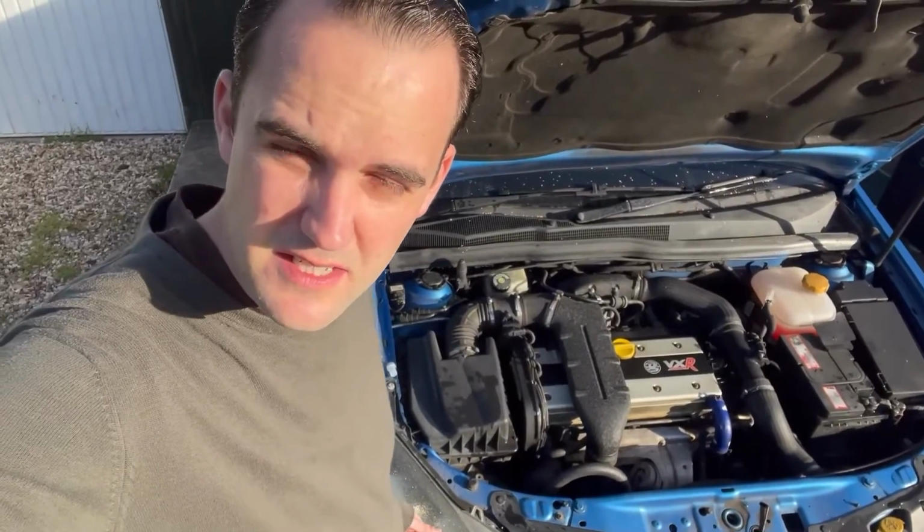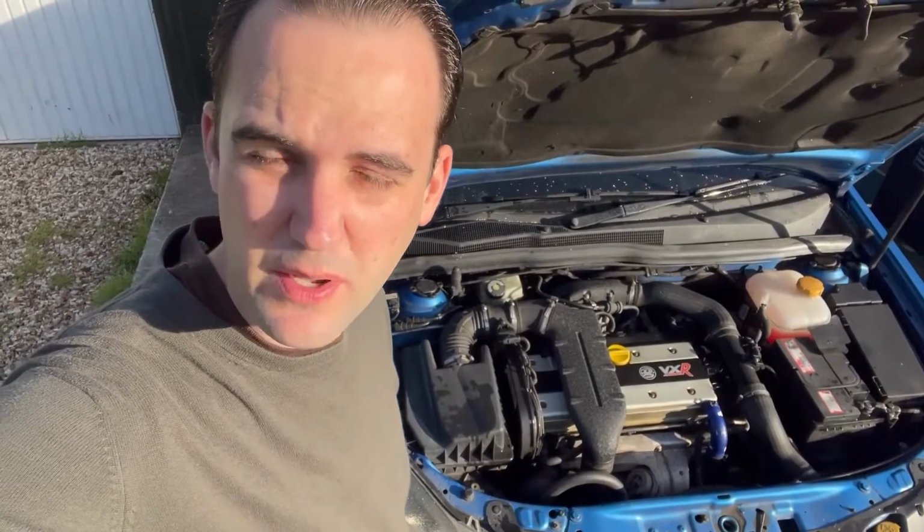I've done a little bit of research, it hasn't been massively conclusive, but somebody did suggest check for leaks in the vacuum piping, so I think that is a good place to start. I've got the bonnet open just to see if I can see anything from the top, and already I have spotted something, which is a good start.